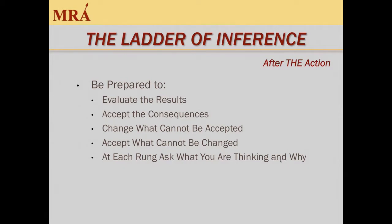So the question, are we on the assume rung when we arrive at a conclusion? Well, we cannot arrive at a conclusion without selecting data, adding meaning, and adding that meaning from what we already know.